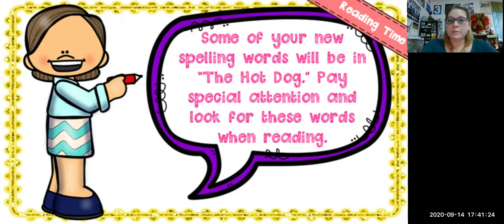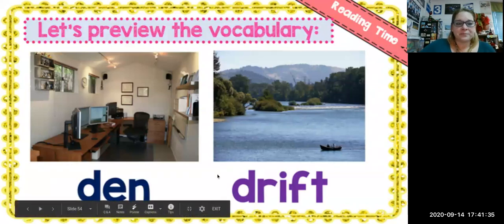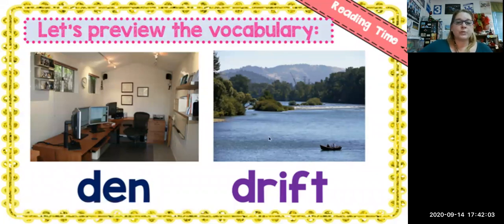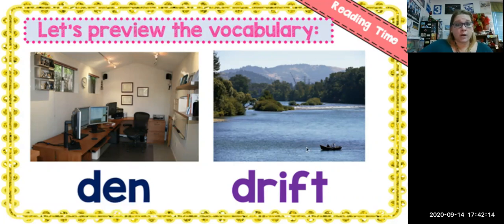Some of your new spelling words will be in our story today, The Hot Dog. So pay special attention and look for these words when we are reading. So let's go over some vocabulary. We have a den, and a den is a room in a house, usually where people go to either get some work done or sit and watch TV together, and it's usually a small room, not like a living room, but a smaller room that's specific for one type of activity. Then we have the word drift, and drift means to slowly and gently float away. If this boat were in the water and they did not have any oars and there was no motor, the current of the water would still make the boat move and they would drift down the river.